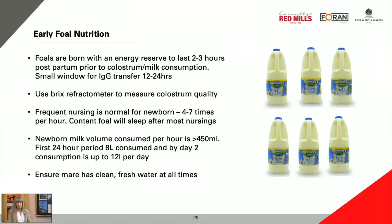Frequent nursing is really normal, so you could see foals getting up 4 to 7 times in an hour. Normal nursing behaviour in the first few hours of life, and then the first few days, is for them to get up, nurse, be content, lie down and sleep. It's a question we get asked quite a lot, because sometimes when you sit and watch a foal, it's amazing to see just how many times they get up and nurse in an hour. But it is normal. If you feel the mare's getting agitated, if she's kicking at the foal, or if you feel the foal is nuzzling and really not getting anything and is not content and not settled after it nurses, that's a concern.